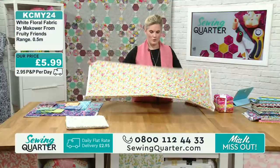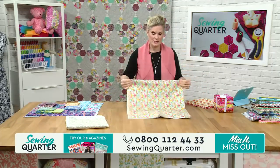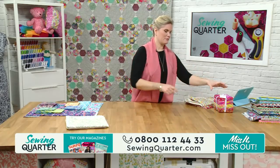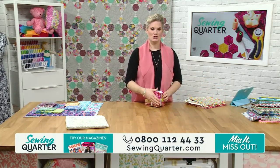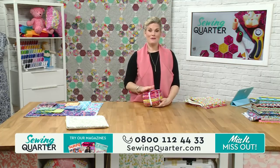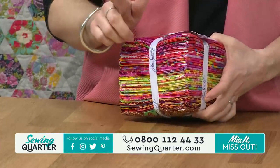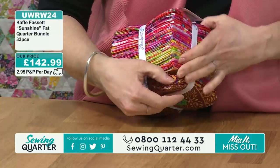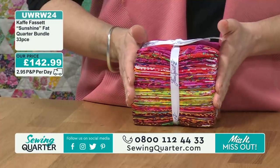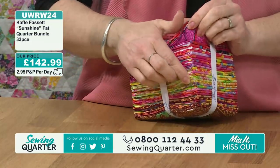The K Facet Fat Quarter Bundle, oh gosh, only one remaining. So if you wanted to treat yourself to 33 K Fat Quarters, it's very beautiful. This is from the Sunshine K Facet collection. This was the very first thing we came to air with this morning, so if you missed it this morning, don't worry, we still have one of these left. We will get Cave back, but it won't be this Sunshine bundle with your 33 pieces.